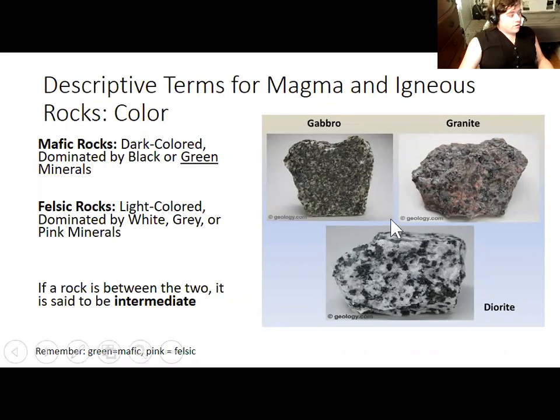And that is the thing, the darker colored minerals, even in gabbro, don't make up that much of it, but they stick out much more than the light colored minerals do. They tend to dominate the appearance more.